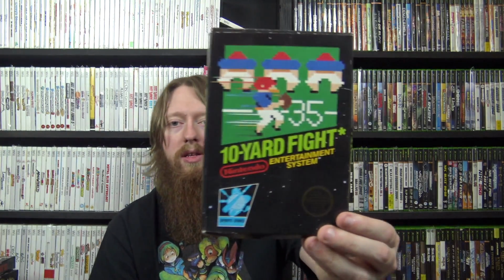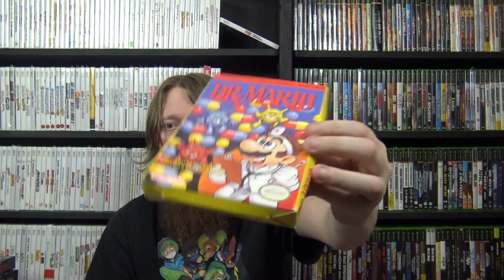Another box, 10-Yard Fight. And the last empty box is Dr. Mario. This is a placeholder because it's pretty crushed. And then the rest of these at least have the cartridges. A lot of them are just complete though.